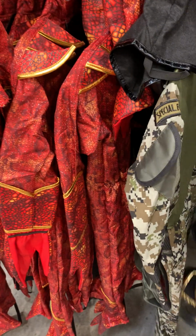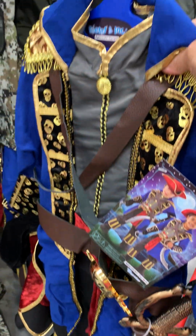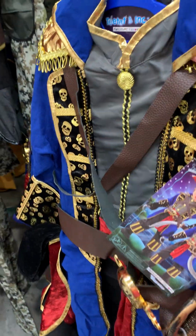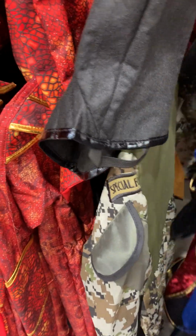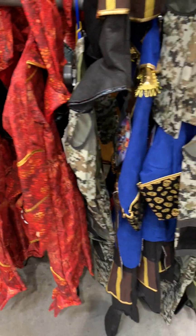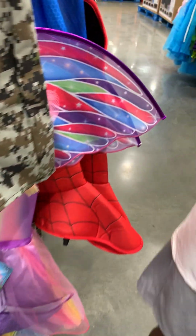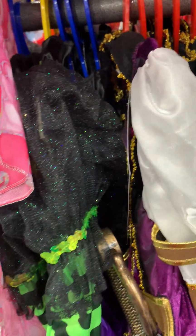Halloween. Look at that. Halloween costume. You see some more on this side, too. Oh, okay, thanks. Look at this. I'm just looking, I ain't getting this. Oh, okay, I ain't see these. Wow. Right here, though, hang on. Look at all these Halloween, right here. These are Halloween costumes, y'all. They are so cute, look at this.